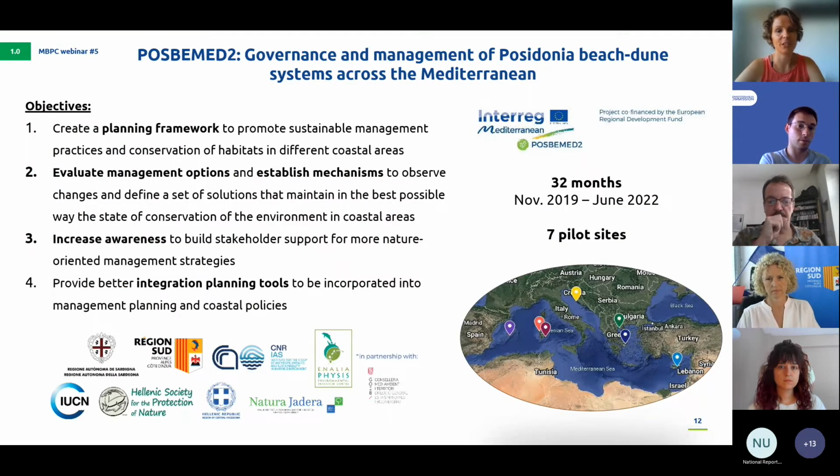So we were one of the project partners together with Region2 from France, CNR from Italy, and Aliaphysis in Cyprus, HSPN and the Region for Central Macedonia and Greece, Natura Iadera in Croatia, our lead partner, the Autonomous Region of Sardinia, as well as IUCN as technical coordinator of the project. And the POSBEMED2 project ran from the end of 2019 to just a few weeks ago, actually, at the end of June. And it focused on the governance and management of Posidonia beach dune systems across the Mediterranean.